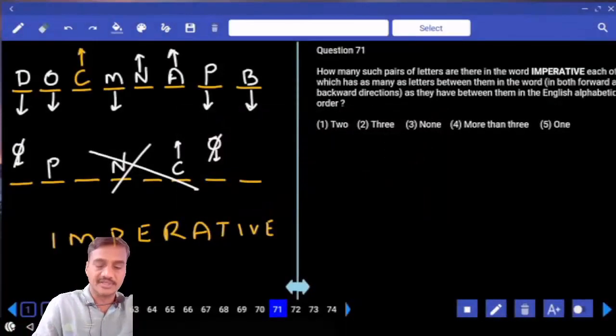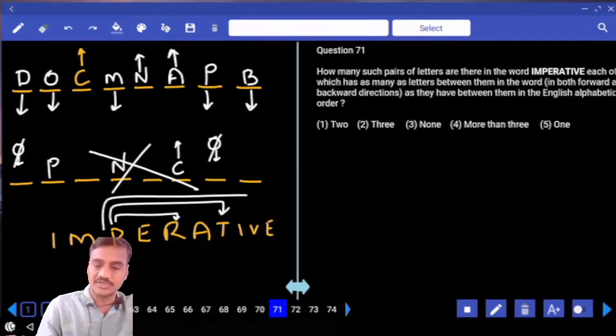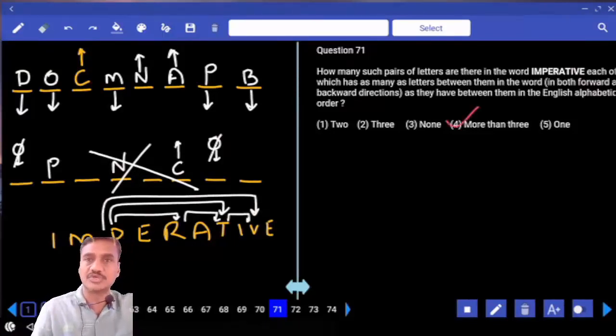Starting with I, J K L M N O P Q R. Next one, M N O P Q R S T U. P Q R. P Q R S T. And P Q R S T U V. And there are 3: R S T, T and V. As of now we got 5, more than 3, choice 4.